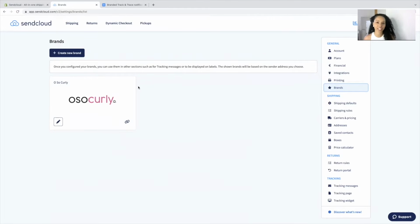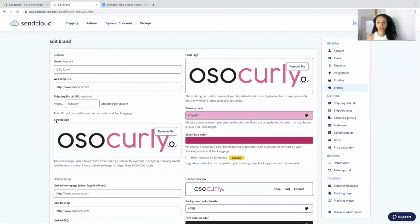The next thing you want to do is add your brand to Sendcloud so that you can actually have branded tracking pages, tracking messages to send to your customers and so on. So I've already gone ahead and created my brand Oso Curly. So I'm just going to show you inside that.